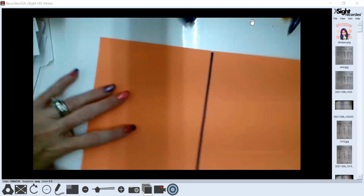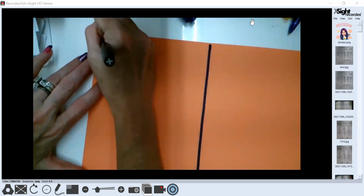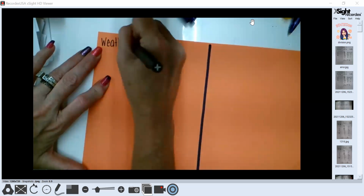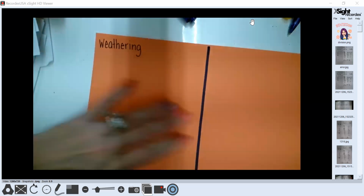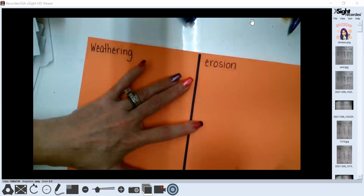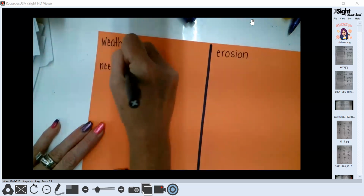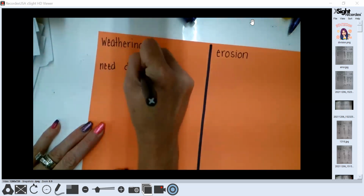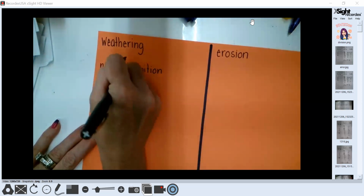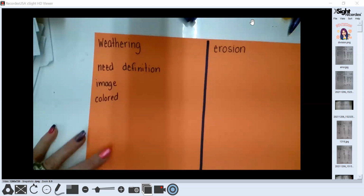The two terms that we need to define, so this is a vocabulary graphic organizer, are weathering and erosion. The requirements for this are you need the definition. You need an image, so that's a drawing, and it needs to be colored. So that is the expectation.